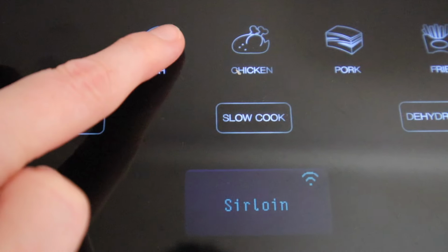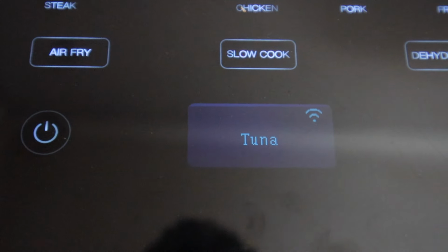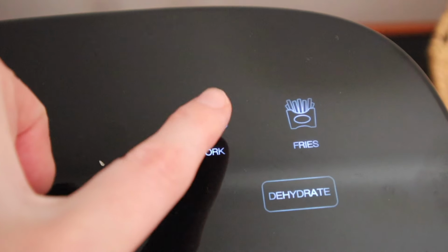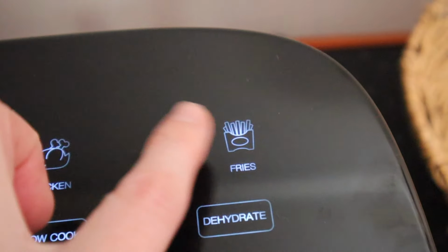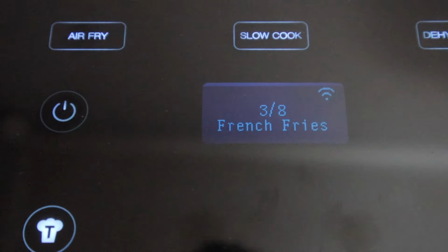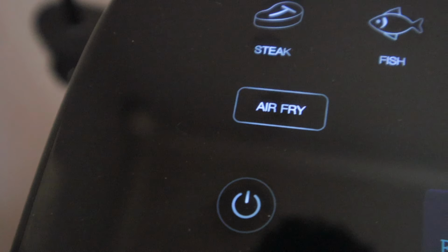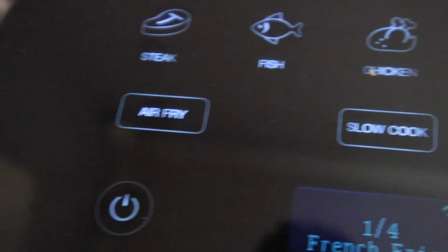It also has fish mode, customized for multiple types of fish as well. Chicken mode, tenderness or crispiness on multiple cuts. It has a pork mode. Also fries mode, which is auto cooking adjustment for 3 fries styles. It has an air fried mode for your easy, crispy, and less oil, so your healthier versions.